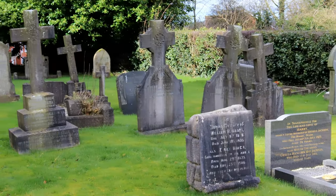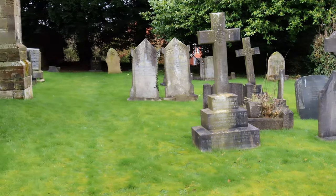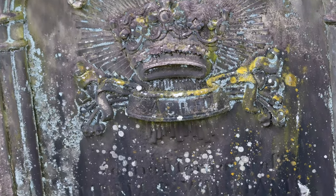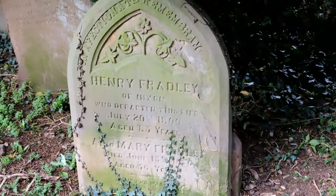The graveyard has many old graves, and, like the church, is well maintained and easy to walk around. Most of the headstones are in a good condition to read, though a few have crumbled or are too weather-worn to make out any detail.